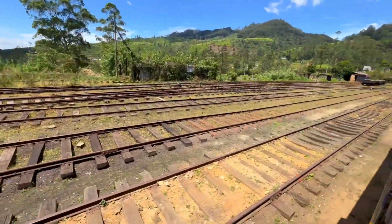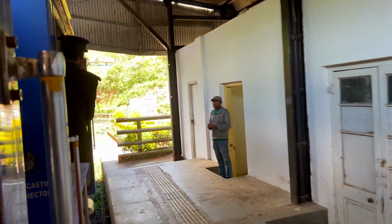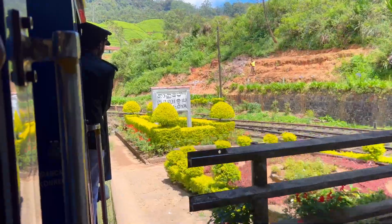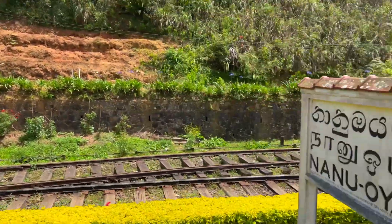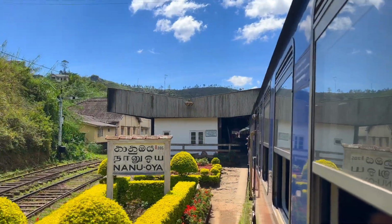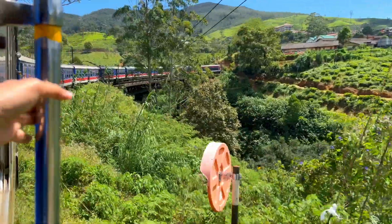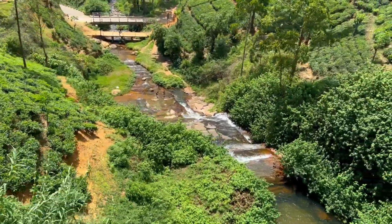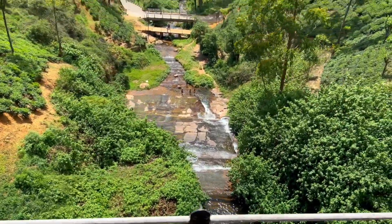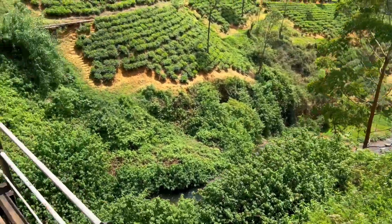Now we are reaching the Nanoya railway station. This is a big railway station around this place. And now this train is going on the top of a beautiful waterfall. This is Nanoya waterfall. But we can't see exactly the beauty of it because we are going on the top.